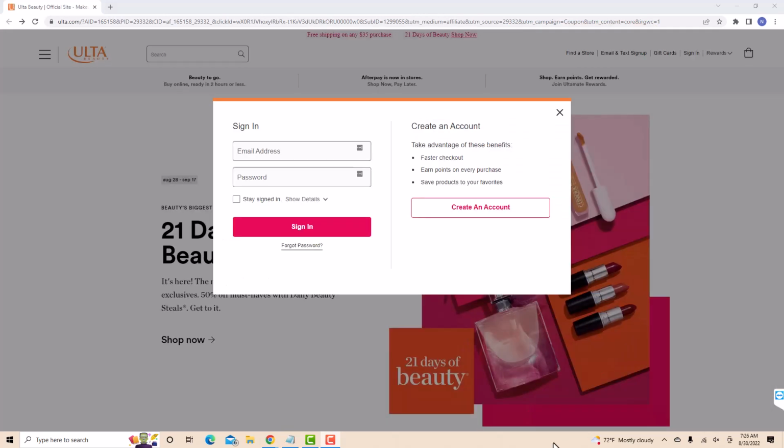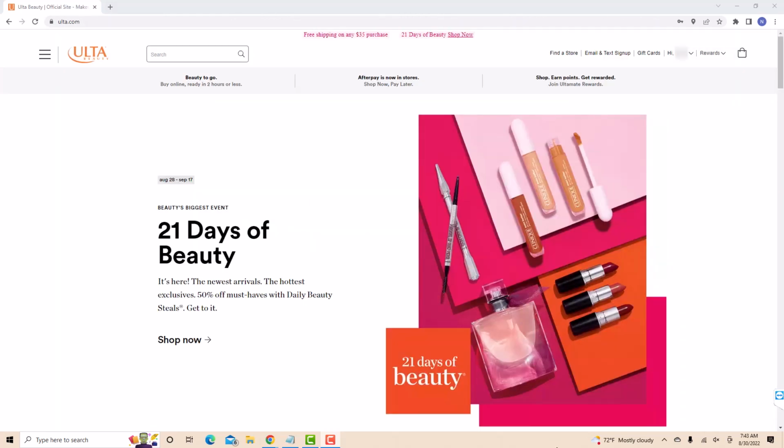On the pop-up window, you will see a section for Sign In. Now, sign in with your email and password. Once you're signed in, you will see a drop-down arrow beside your name located at the top right corner of the screen. Click on the drop-down arrow.